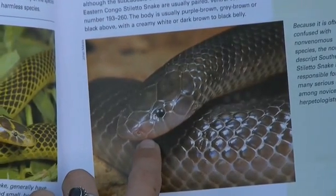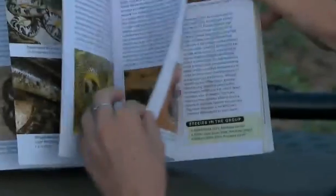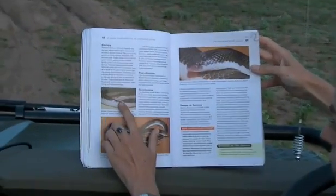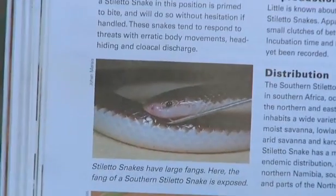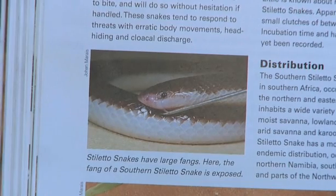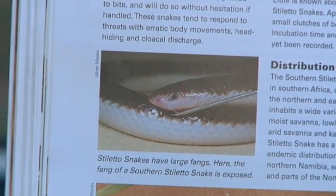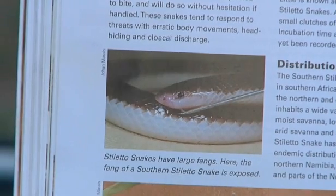Now, my snake book is here as well, and I know that has a picture, but let me just see if they've got one in here. There we go, that's what I'm looking for. Have a look at this fang. Can you see it there? That little tiny tooth sticking out? This is the reason why you should never ever play with blind burrowing or any other snake unless you are 100% certain that that is what it is.